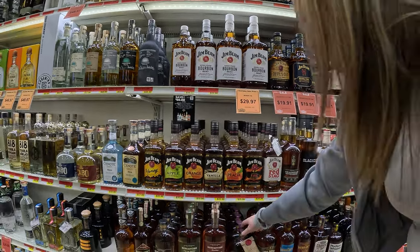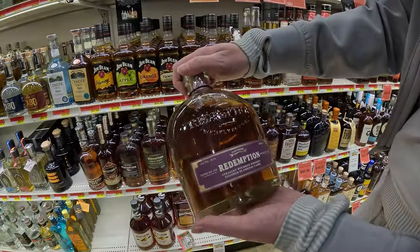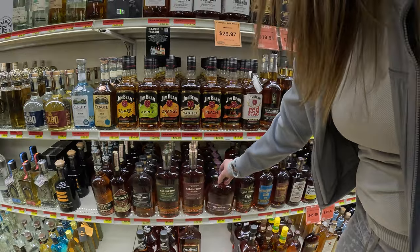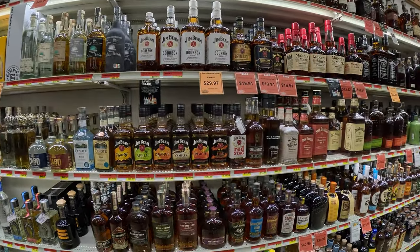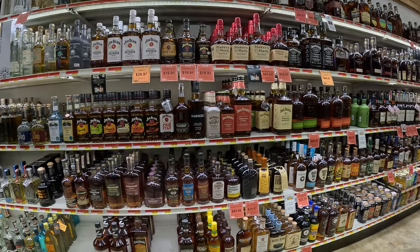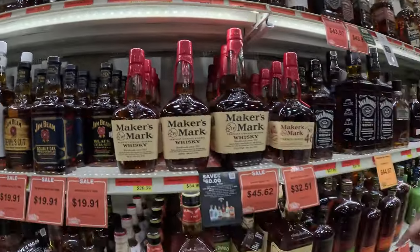What's this one? Gift bag hidden inside. Finished in cognac casks. Very interesting. That's a nice bottle for 62. It's not bad. Bunch of Jack. I love how their shelves are lit from underneath. Yeah. So everything's just super bright. It's cool.